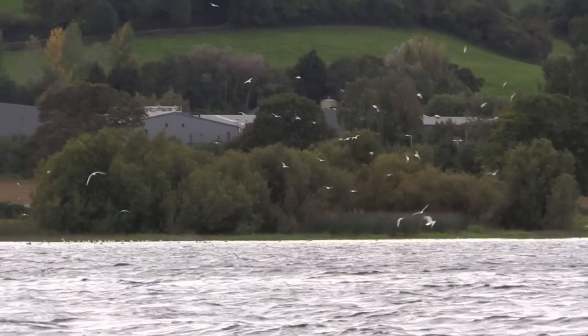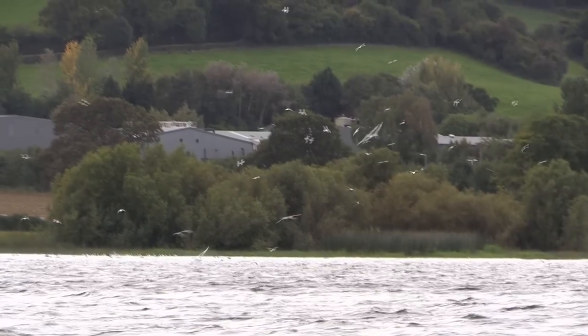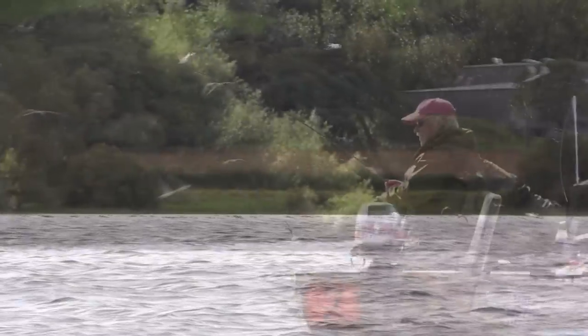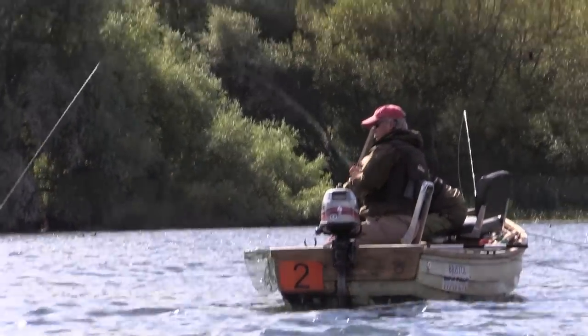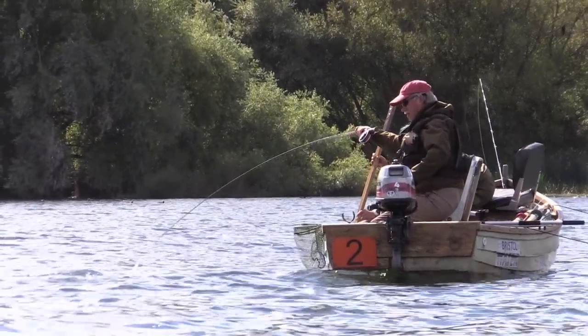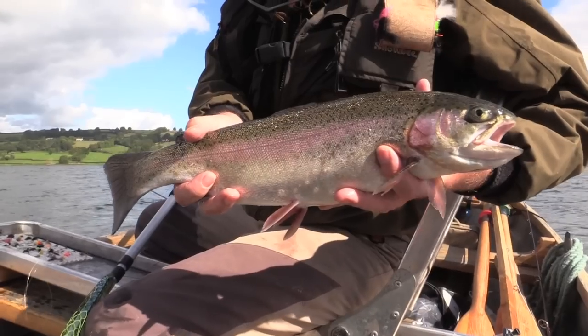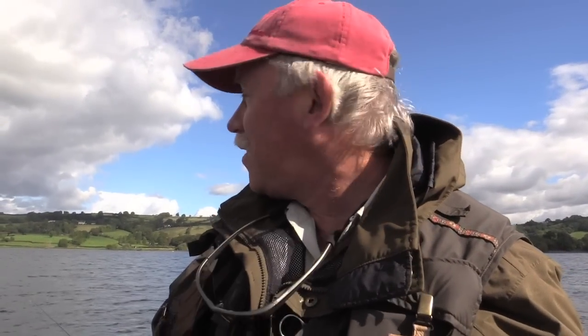As a classic Blagdon fish. That's a lovely Blagdon fish. That's what people come to Blagdon for. Probably weighs about 2¾ pounds, maybe nearly 3 pounds. And we're fishing over on Rug just now, and we saw a few birds moving, a few seagulls. Obviously there's a few fry feeders, and this is one of them.